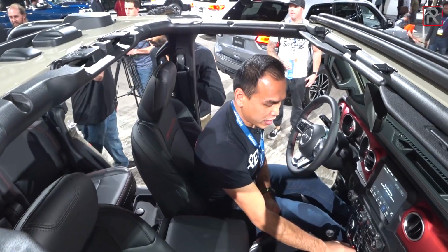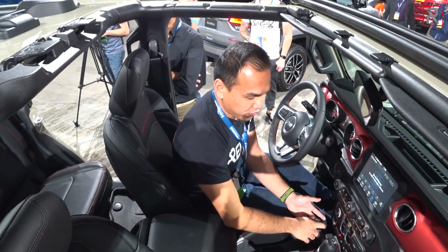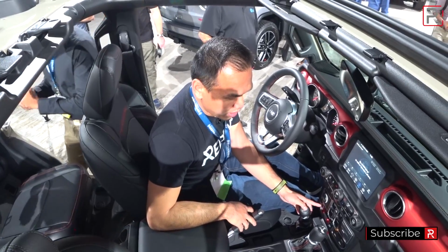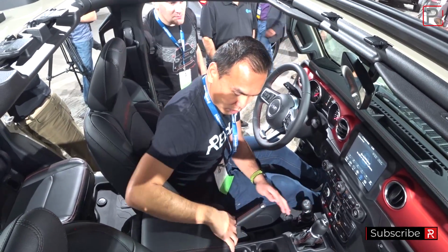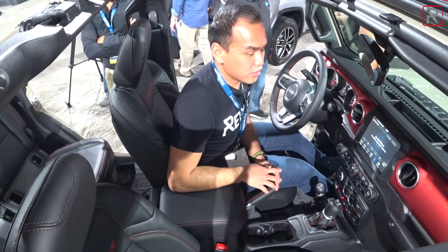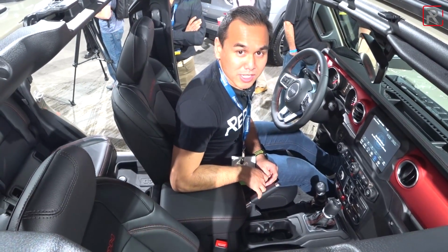This particular one has the 8-speed automatic. You have an actual transfer case here for the 4-wheel drive system. You still have that decoupling differential, or the decoupling anti-roll bars and whatnot. You have a soft touch armrest here with 2 storage cup holders. So overall, the inside's really nice. Let's hop into the back seat and see how that fares.